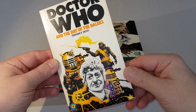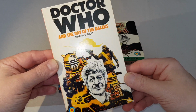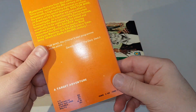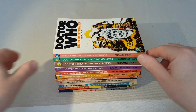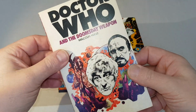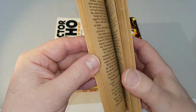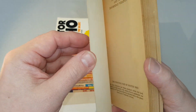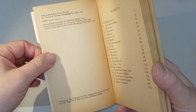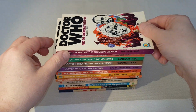Day of the Daleks, another absolute cracker of a story. I really like this one. Terence Dixon at his best there, another good one. And then we have the Doomsday Weapon, which is another one which is notorious for finding in really nice condition. This one isn't bad, although I think, if I could come across another one, I wouldn't mind a little upgrade. But that's also 1974.